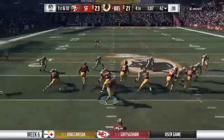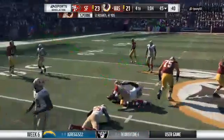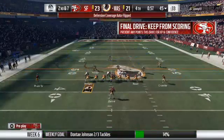Yeah, they still got to hustle. They got to go to the line of scrimmage and get set. I don't think necessarily you need to spike it, but they've got to continue to move quickly. 3 yards on the pickup there, and it'll be second down. Clock running as the Redskins try to hurry up.